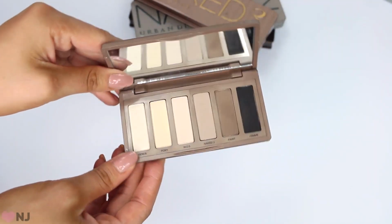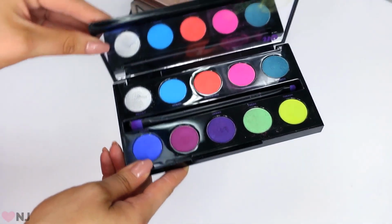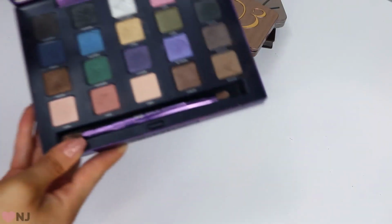Next up, we got the Naked Basics. I don't know why I got this. I really didn't need it because most of these shades are in the original 3 Naked palettes. Oh, the Urban Decay Electric palette, my all-time favorite neon eyeshadow palette. And then I've got a couple of the Vice palettes.